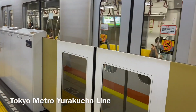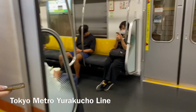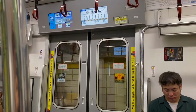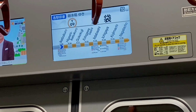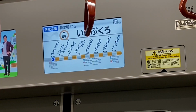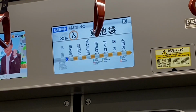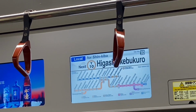Okay, so now I'm gonna be entering the subway car of this Yurakucho line. And one thing, by the way, that I have noticed with subway cars here is that there's actually an electronic signage here that shows you the names of the station where you're at and also the succeeding stations in English. So it gets translated, so that's actually quite great. And also one other thing, it also shows you at which point or which station it actually intersects with another subway line. So at least it's very easy for you to transfer from one subway line to another.